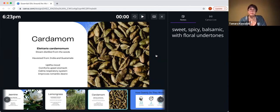Cardamom. Cardamom is lovely. Oh, how I love cardamom mixed with some tangerine oil. It's just so exotic. It's a little spicy. It's sweet. It has a little floral undertones as well. So this is steam distilled from the seeds. And this too comes from India as well as Guatemala. So cardamom is great for uplifting your mood. It also can help you if you have digestive issues. It calms your respiratory system and it improves romantic desire.